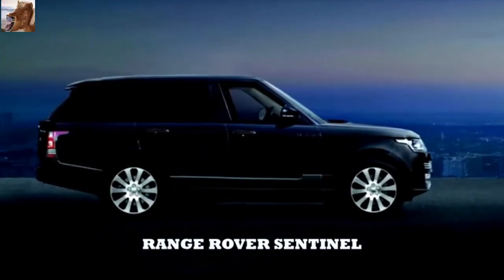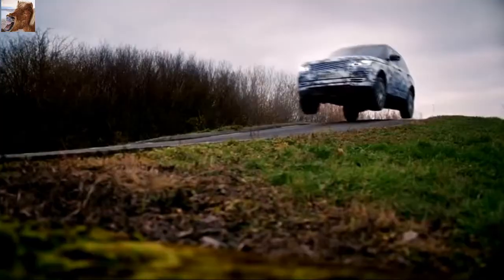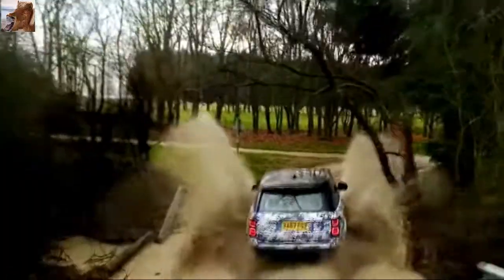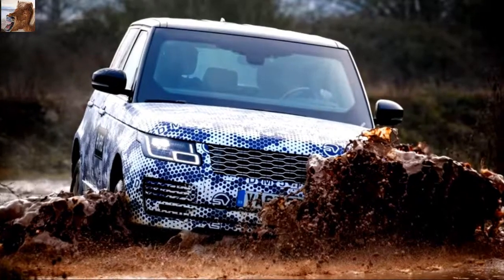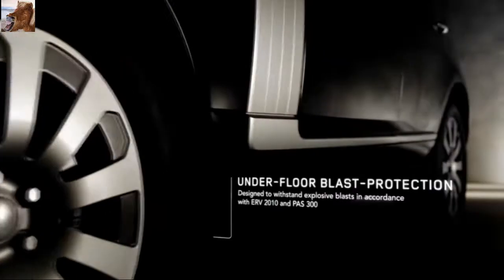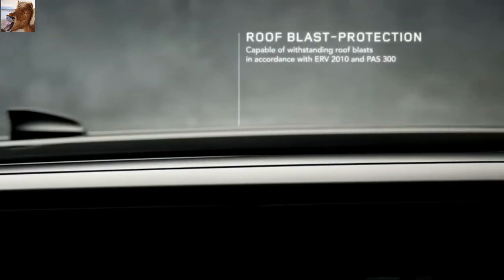Number 3. Range Rover Sentinel. Probably the sleekest and most subtle armored vehicle on the list, the Range Rover Sentinel is exactly what you'd expect from the legacy luxury brand. First things first though, thanks to its bulletproof armored construction, this SUV can not only withstand incendiary bullets, but DM-51 grenade explosions from both beneath the floor and above the roof as well, as TNT blasts up to 15 kg.